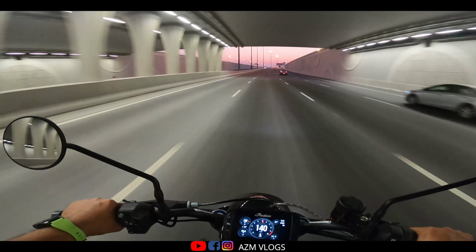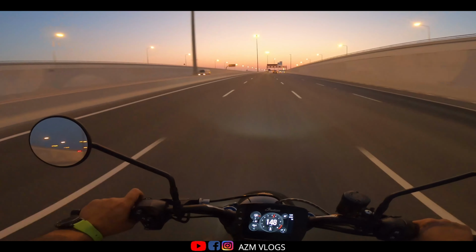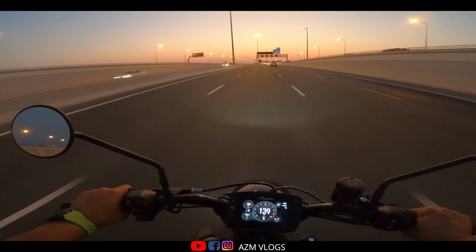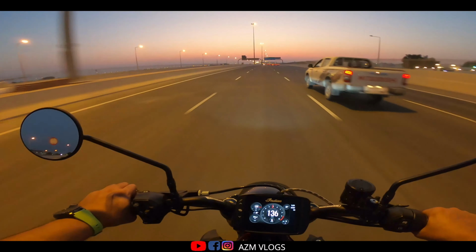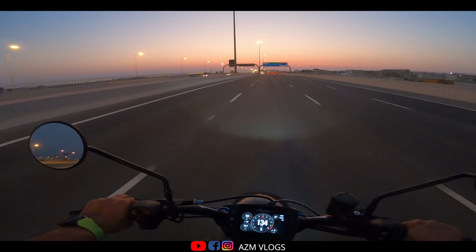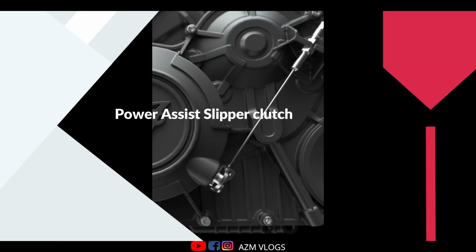Why did they make this magnesium cover? To keep the engine weight lower than the usual engine, because this is a big engine, but once you ride the bike you don't feel that weight because of the magnesium covers on the engine. And with speed it was just an amazingly balanced ride. So it has a power assist clutch. What does it mean? Let me show you.